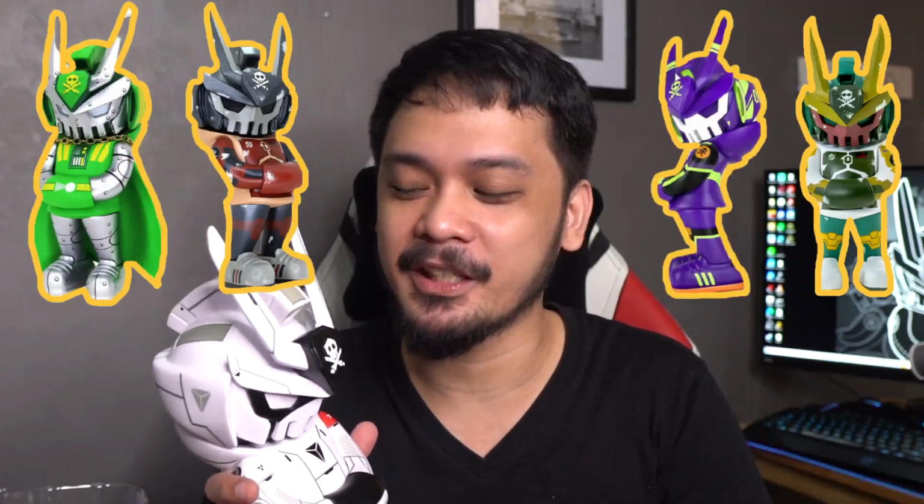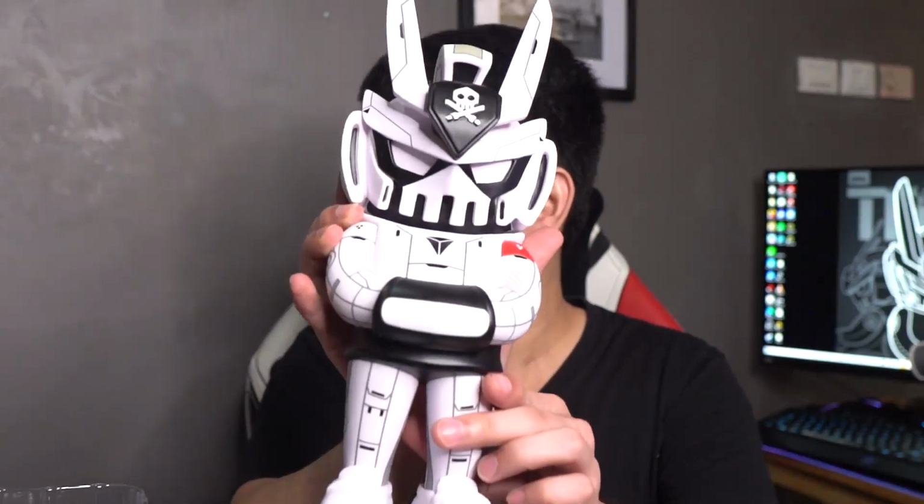And finally, we have a TEQ63. Actually, my dream TEQ63 toy from Quicks is the Doctor Doom one, or the Mandalorian, and the Skeletor, and actually even the EVA Unit 1 version, the purple one. I really love the color schemes for those. But this one looks just epic, man. It looks super badass. I love it.